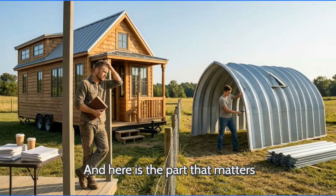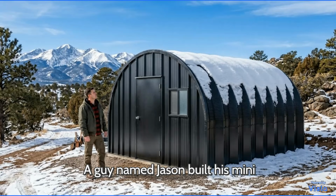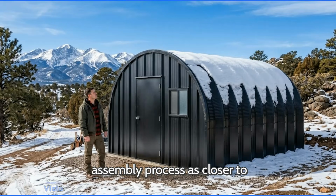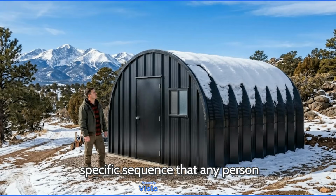And here's the part that matters most. The people who have already made this switch are describing an experience that sounds almost nothing like what Tyler went through. A guy named Jason built his mini Quonset on a weekend property in Colorado. He describes the assembly process as closer to building furniture than building a house. The panels are preformed, pre-curved, and engineered to bolt together in a specific sequence that any person willing to follow a set of instructions can actually execute.